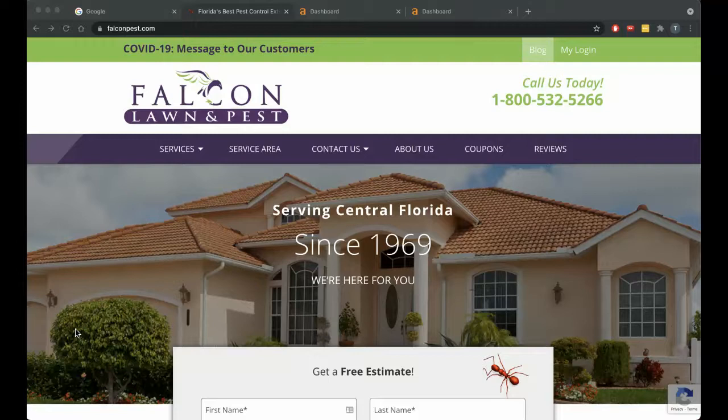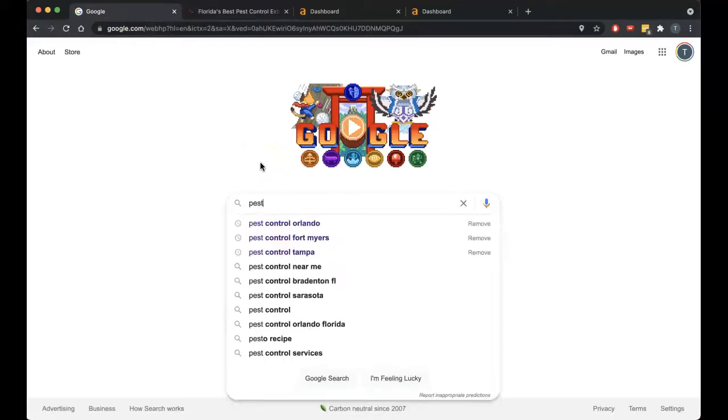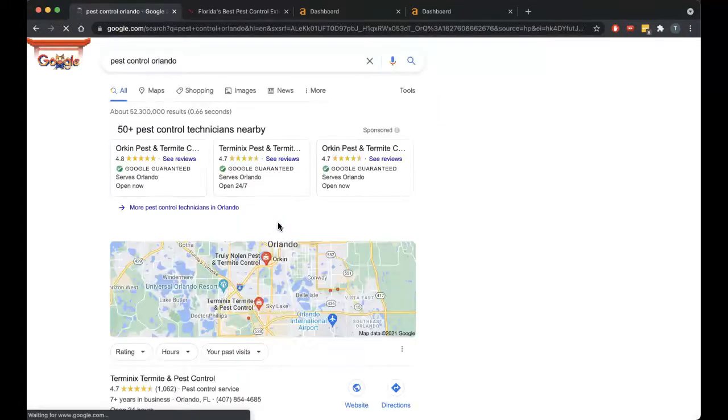With that, what I want to do is compare your company website to a couple of your main competitors in the area and go over some of Google's main ranking factors. So with that, let's go ahead and go over here. We're going to do a search for Pest Control Orlando. This is searched like 600 times a month in the Orlando area. So it's the big boy keyword for your guys' niche.